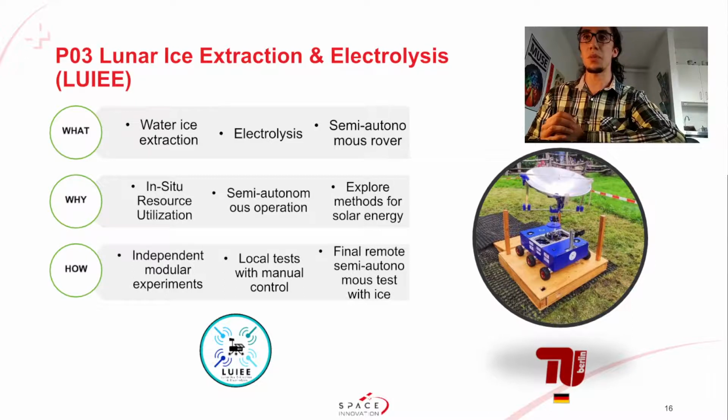Why semi-autonomous? Because we are searching for a cooperation, a collaboration between machine and human. So this could be scaled. In situ resource utilization is really important in the future because we search for a moon village. Also, water ice is a really hard resource to get from the moon. And we search also for the semi-autonomous operation of robots, not only on the moon, but also here on Earth, for solutions for society.